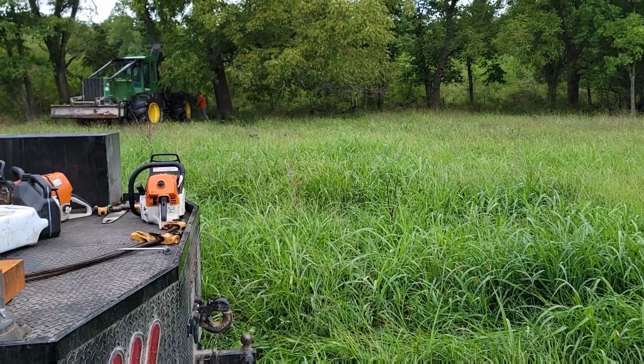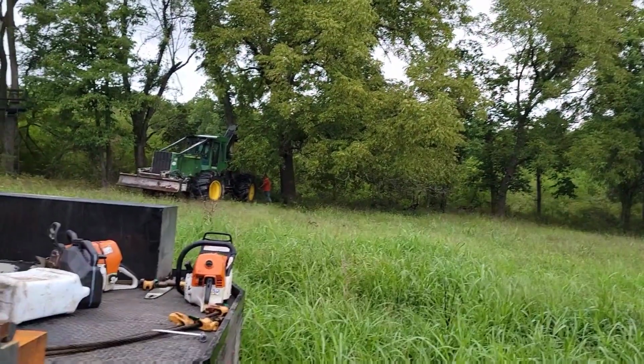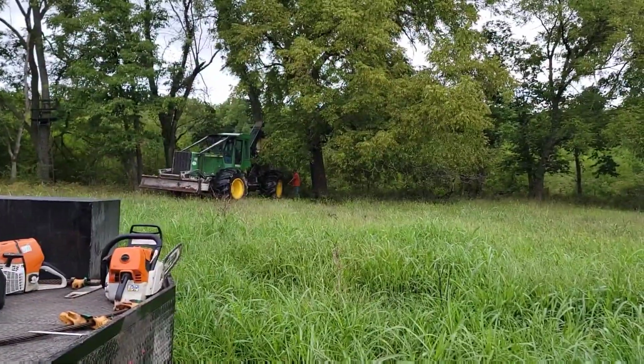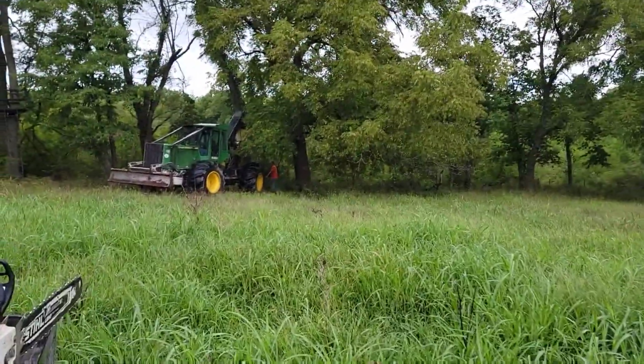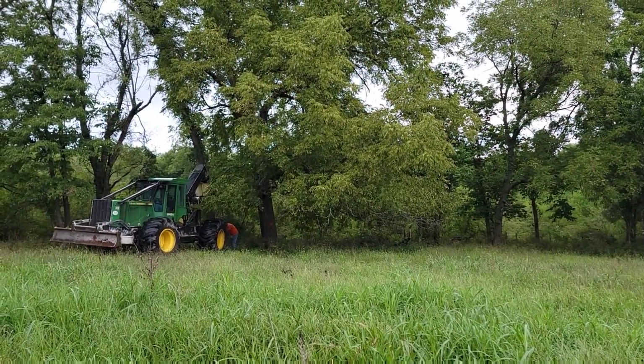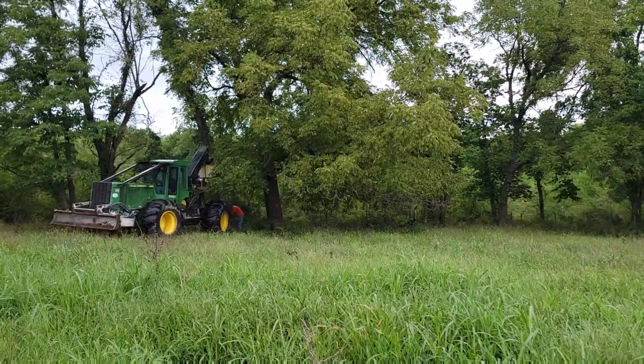And then I'm going to send Kevin up in that tree. He's kind of trial by fire. He's never done this, so he's going to get the gist of it. Kenny and I have done it so many times, it's ridiculous. But we're going to send Kevin up that tree to hook the cable in it so Kenny can pull it, and I'll cut it, and we'll just bring her back this way.